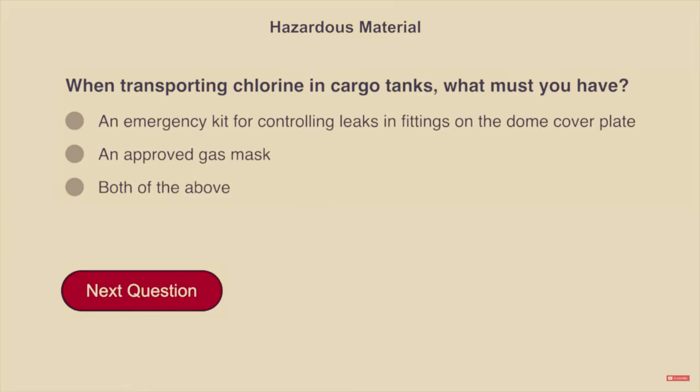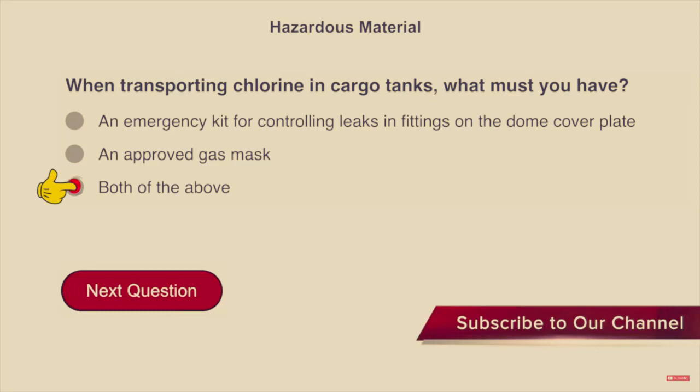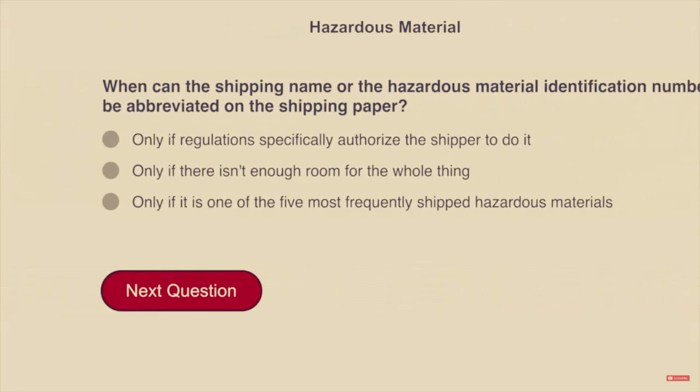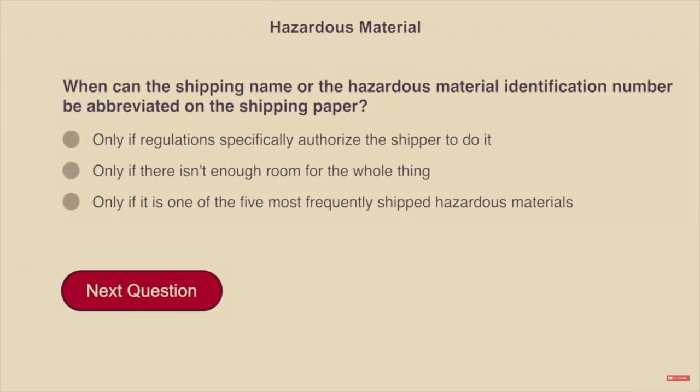When transporting chlorine in cargo tanks, what must you have? Both of the above: an emergency kit for controlling leaks and fittings on the dome cover plate, and an approved gas mask. When can the shipping name or the hazardous material identification number be abbreviated on the shipping paper? Only if regulations specifically authorized the shipper to do it.